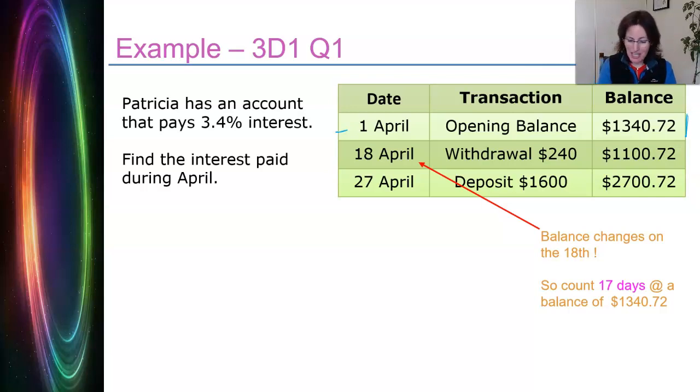Now, it doesn't stay like that for the whole month. On the 18th of April, she withdraws $240, so she needed it for something. So what happens to that amount, the principal, if you like? It's decreased. So the way to get this number on the right here is 1340.72 subtract 240, and that's how we're left with this number here. And then that goes along for a few days, and then on the 27th of April, she adds in some money, $1,600 this time. And so that $1,600 is added on to the previous balance to create a new balance.